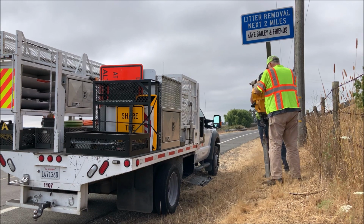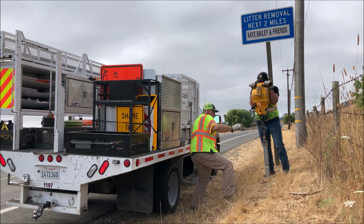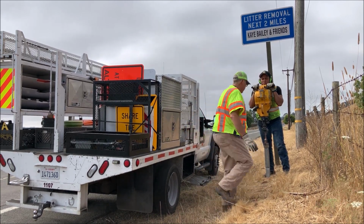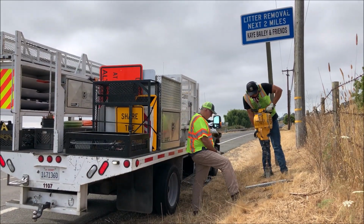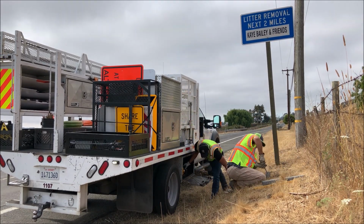He's been with me for a little over a year now, and he's doing all the heavy lifting after I recovered from my surgery that I had about a year ago. I'm still going through a little recovery on that. What we're going to do is drive this anchor in the ground, and then once we get the anchor in the ground, we'll be able to build the sign and get it going.